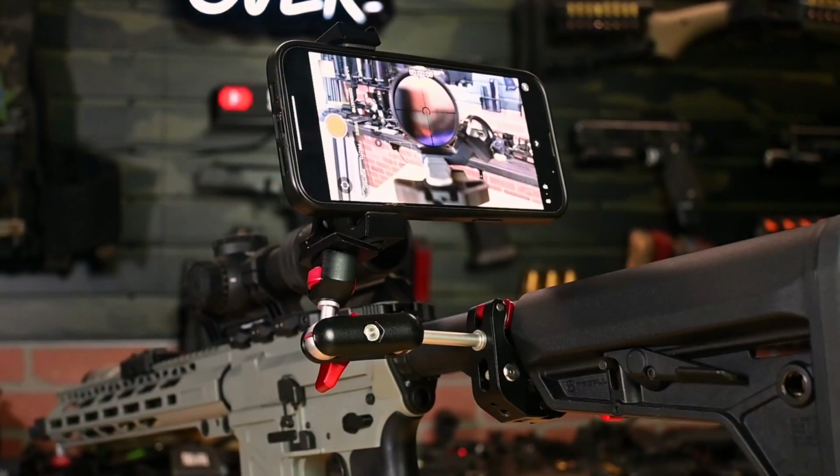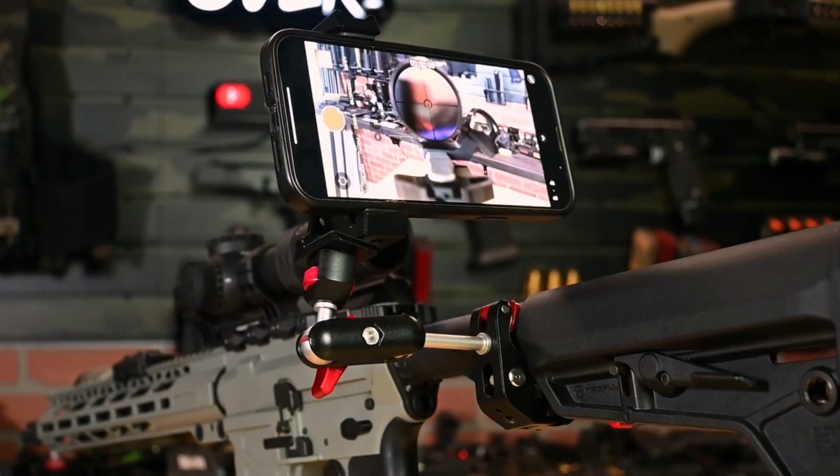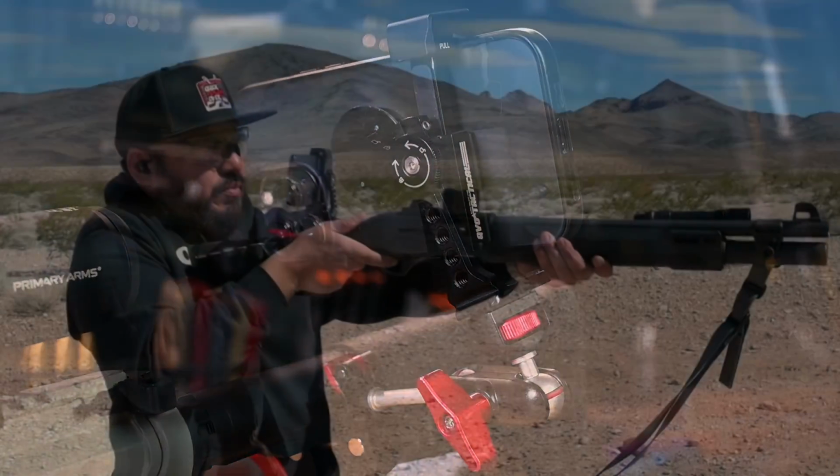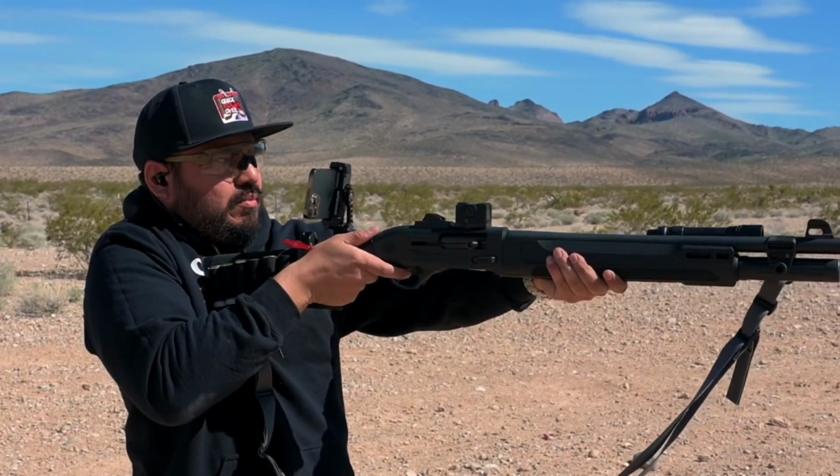All right, now I want to go over a couple of things, the fine print, if you will. Guys, when you use our mount, we want to ensure that you are clamping it onto a flat surface with the articulating feet or a round surface with the clamp arms. I attempted to use our COD mount with my new Beretta A300 Ultima shotgun.